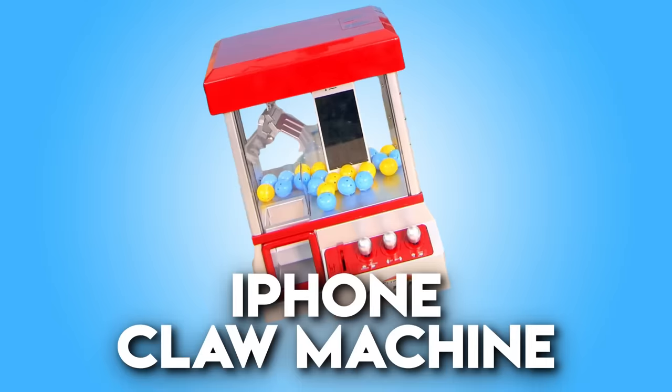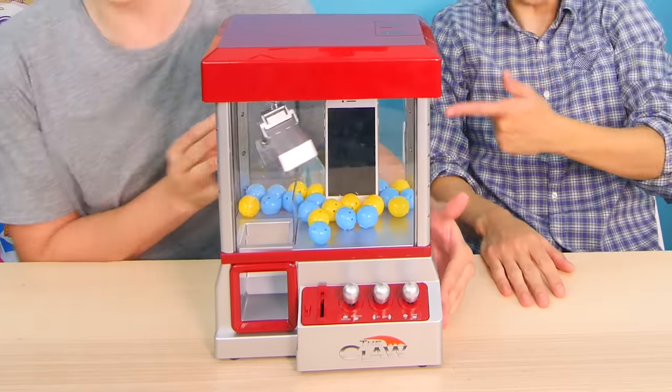Okay, Justin, your price options for this game are $5, $10, $30, $40, and $50. Let's get into the first product right now, which is this iPhone claw machine.